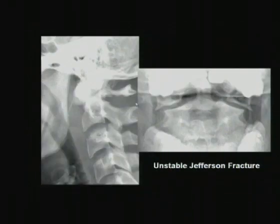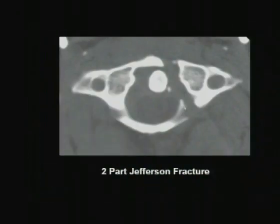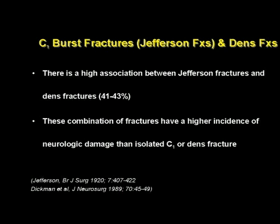This is an old case, but I like it because it shows why this is unstable: the transverse ligament is disrupted, and this is the fragment that came from here. You can detect the same thing on this view. This is a more current case, and again, look how much overhang there is here. I like to show this because it's a 2-part fracture. It's not a 3-part or 4-part like Jefferson described it. It's 2-part, but still a Jefferson. It's a burst fracture. It's unstable because the distance is wide. And the patient was fused.